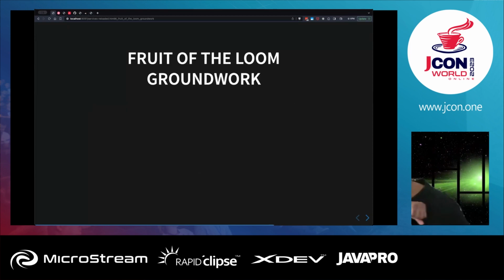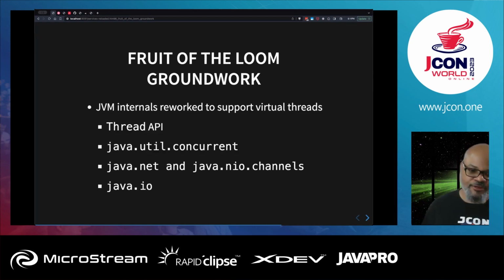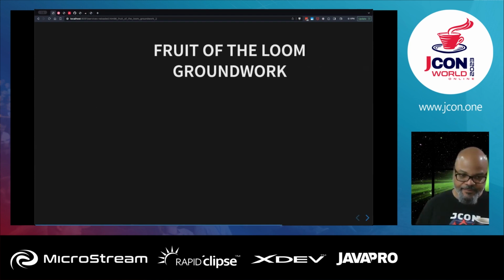I was saying earlier that there's a lot of thought that went into this feature, right? What I don't think a lot of us realize is that over the years, they've been working towards getting this out, underneath the hood. If we look at what's happened over the last few years, the JVM internals have slowly been reworked to basically ensure that virtual threads work. So the thread API obviously has changed. There have been changes to java.util.concurrent, java.net, java.nio channels, java.io, all these different areas that are part of the JVM.